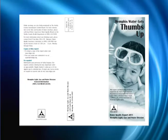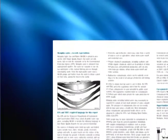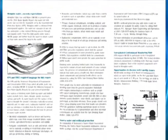MLGW works hard to make sure our water is safe by thoroughly testing it more than 38,000 times a year. And because our water comes from the Memphis Sands Aquifer, we have some of the best tasting water in the world. Watch for MLGW's annual water quality report to be mailed to all water customers in early June. This federally mandated publication provides a comprehensive look at the content, origin, and treatment and production process of our drinking water.